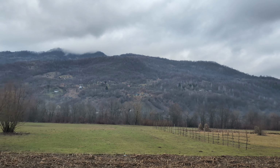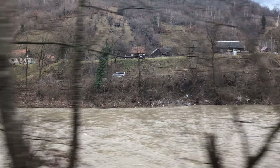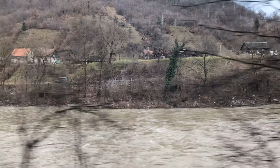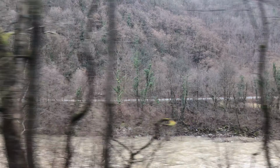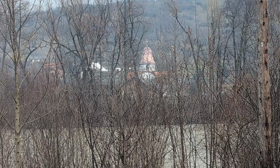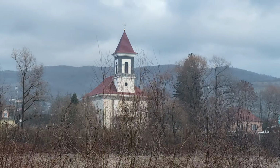Then the train departs and goes along the border. The river is a border. This is a unique situation when you ride a train in Romania and see Ukraine in the window. This area is monitored and guarded very much. Besides that, the river has a very strong flow. Don't even think about crossing the border illegally. You will either die in the river or you'll be caught.